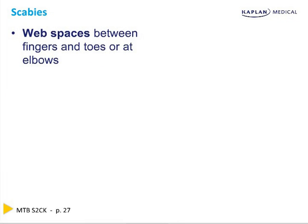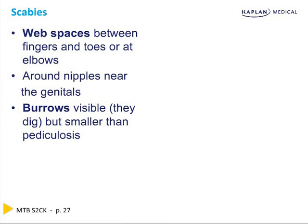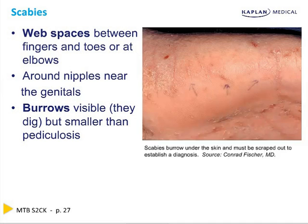Scabies are much smaller. They're tiny. It's like baby, scaby baby. And they dig in the web spaces between fingers and toes or at elbows, around nipples or near the genitals. And they burrow and they dig and they burrow and they dig. And they're smaller than pediculosis, literally 5 times smaller. And you have to scrape these guys out. See little arrows there pointing them. You got to scrape them out and magnify them. That's the only way to find them. They're too tiny to be seen.